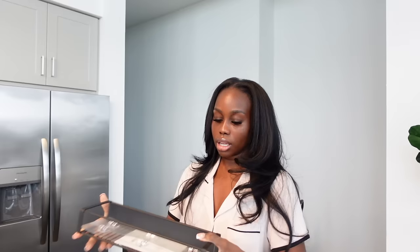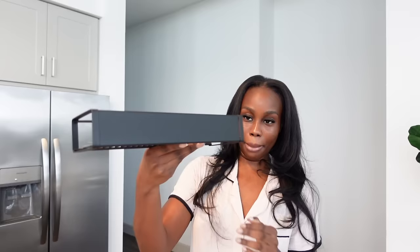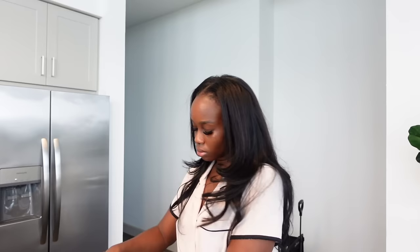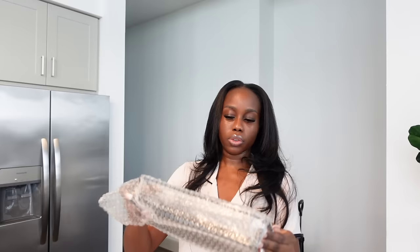But there are these matte black ones. Because as you guys know, I don't have any shelving in that bathroom, which sucks. So I'm tired of putting my stuff on the ground. So I got these shelves. Comes with a set of two.